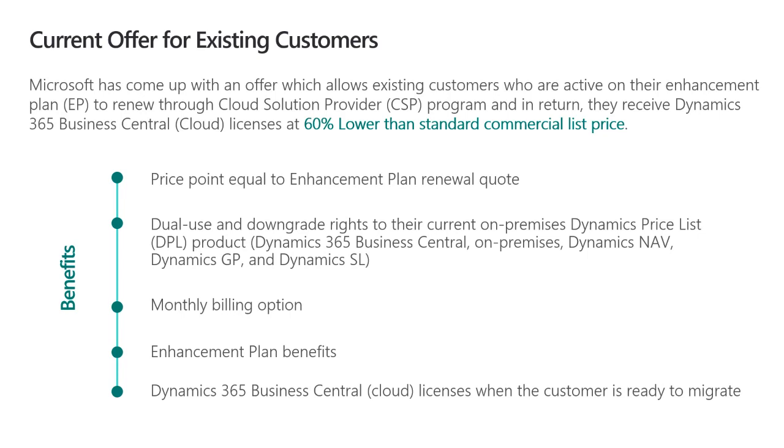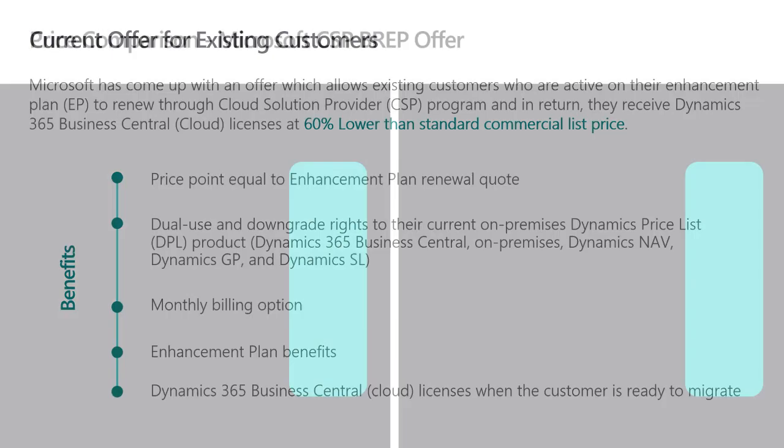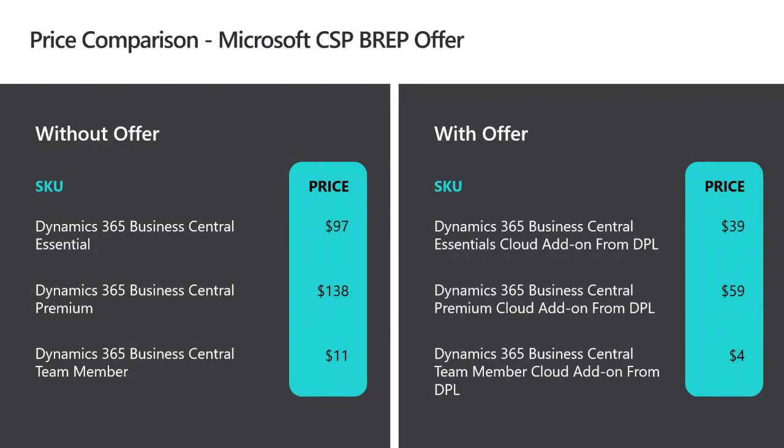To make the benefits of this offer more evident, especially if you are considering an upgrade to Business Central, I have shown a comparison of licensing cost with and without offer in the next slide. So as you can see, if you take advantage of the offer, a normal Business Central Essential license, which otherwise cost $97, would only cost you $39. Similarly, the Business Central Premium license, which normally cost $138, will only cost you $59. And if we talk about Business Central Team Member license, it would also be available at a discounted price of just $4.